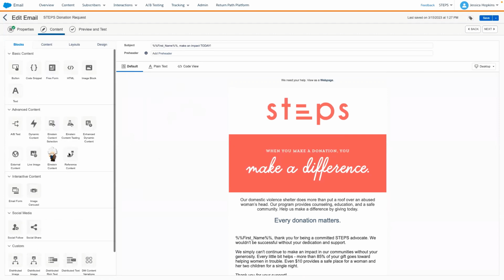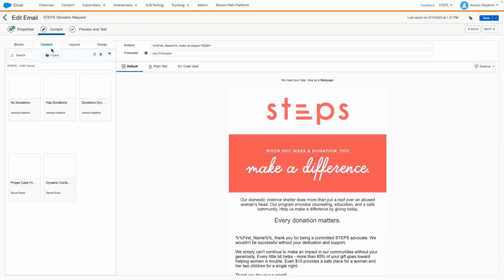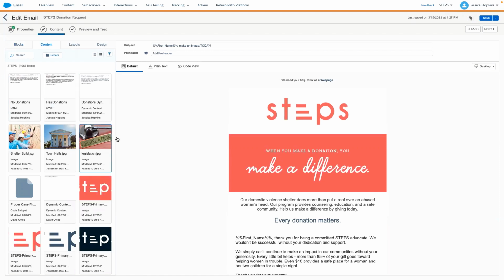But it is definitely a user-friendly drag and drop style of editor so that you can really quickly create your content from scratch, or if you've used it previously, you can come over to your content tab and drag and drop that over so that you have all of that exactly where you want it.